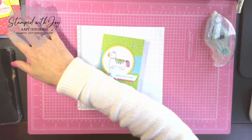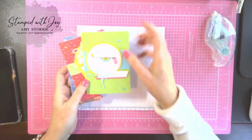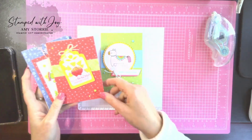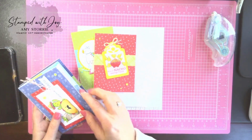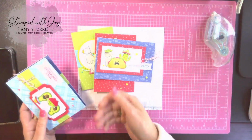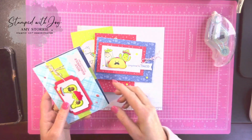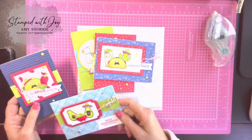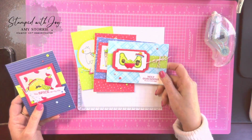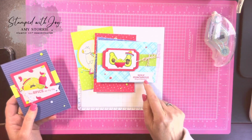So let me just go ahead. I'm going to show you all 5 cards, and then we'll make the ones we're going to make. These are the 5 cards that the club will get to make this month. They're so cute. Being able to put the little faces on the little people, they're not people, but they look like people. The little tacos and cactus and burritos. Look at that. The avocados. I love the avocados. Holy guacamole, it's your birthday.